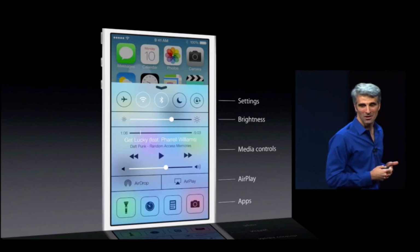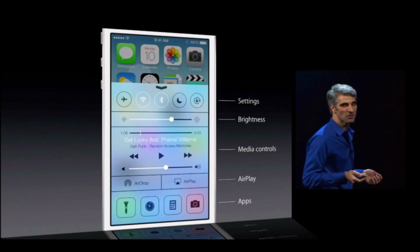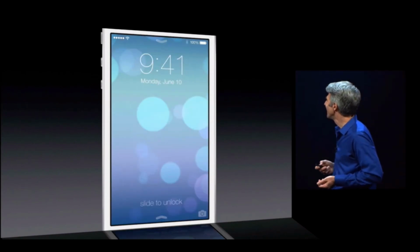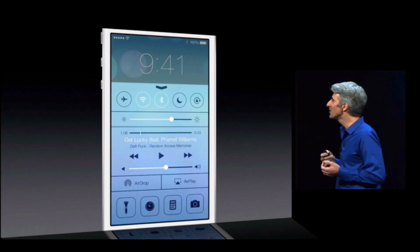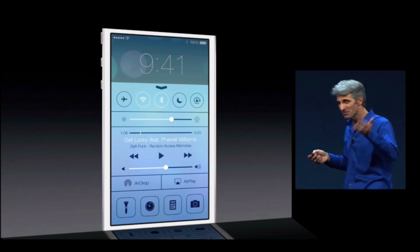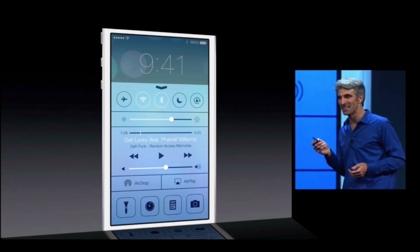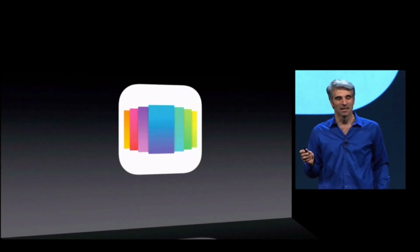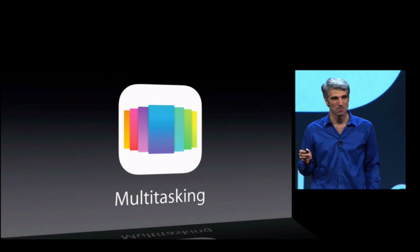Turn on airplane mode, adjust your brightness, play a song, even get at a flashlight. And available from anywhere, including your lock screen. So if you wake up in the middle of the night and you need to find something, your flashlight's right there. And that's Control Center. Next, let's talk about multitasking.